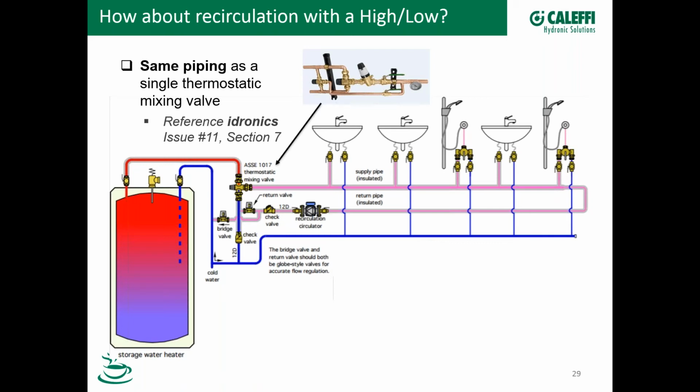Now, if you have little to no demand on a constant recirc system, over time, say you lose 5 degrees of temperature drop on your recirc, the mixing valve is going to constantly add a little bit more and a little bit more heat. So at some point, the hot water line and the recirc line is going to meet whatever temperature the tank is at. That could be 140, 160 on up, and that could be a very dangerous situation, as Julius has pointed out in previous webinars.